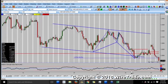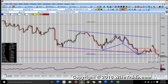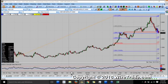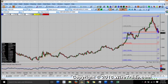Very frustrating. But I was going to adjust it below the 127 level, and here's the reason why. If you go to the weekly or monthly chart and take the low from 2011 to the high, the 38% retracement comes in at about 128.70. I know these numbers aren't exact. Where's my magnet?